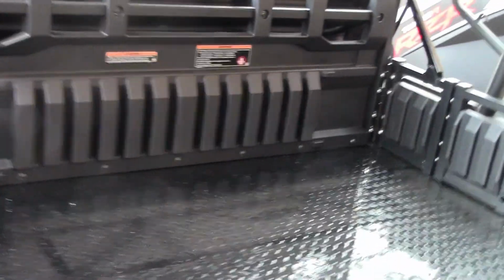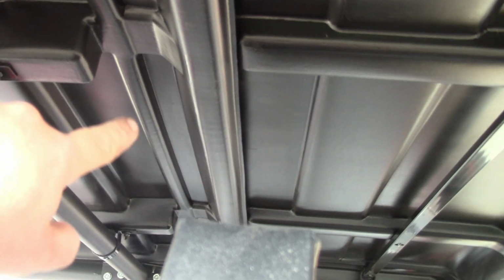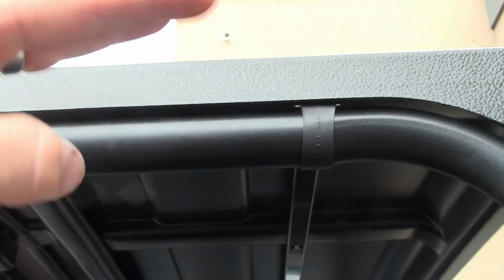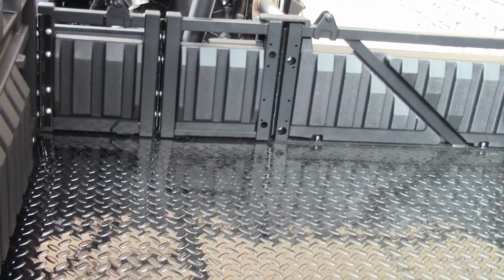Alright, so here it is. All unfolded. Or folded up, I guess you could say. So much bigger box. And the box will tilt in either format. But of course you got this headache rack here. So this roof has a seam right here. You would just need to unlatch it here. And the roof flips up. And then this will tilt. So cool. What a great idea.